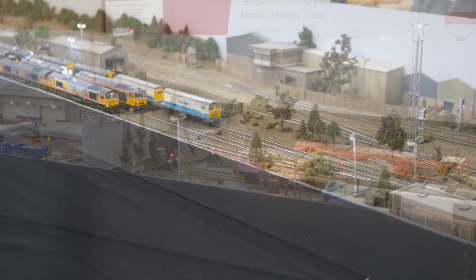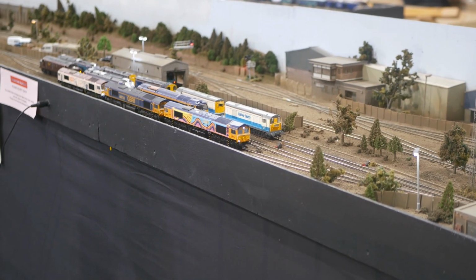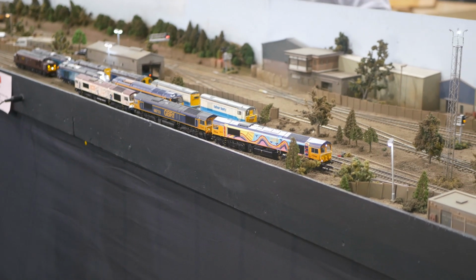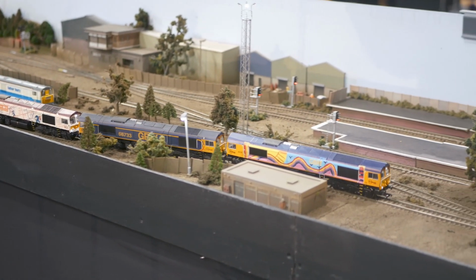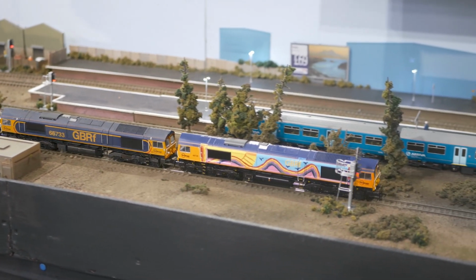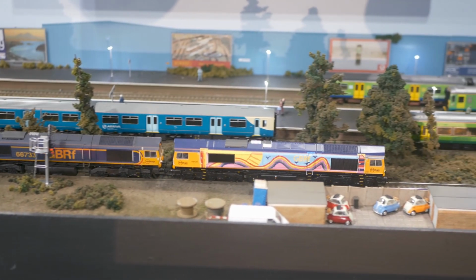Your track, what's your track? So the track is Peco Code 100, and then what I've done is I've used Juweela ballast to try and get that fine detail, so you can see the nice richness of the ballast. And then after that, I've used a humble spray can and a weathering gun to spray it all down, so it gives you that dirty, dull look of the trackwork.